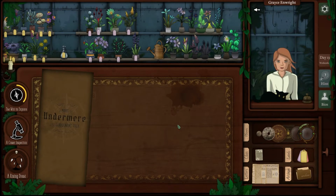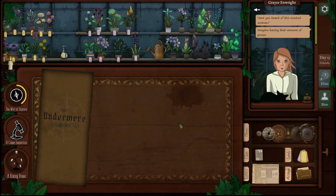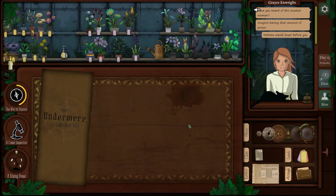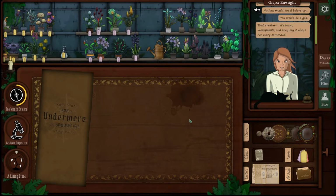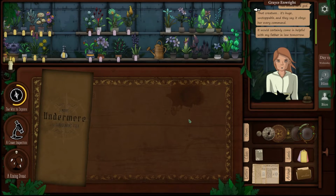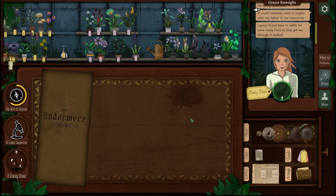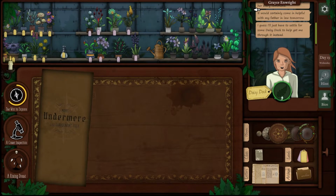Grace Enright. Have you heard of this Mac woman? Imagine having that amount of power. Nations would kneel before you. You would be a god. That creature, it's huge, unstoppable, and they say it obeys her every command. It would certainly come in helpful with my father-in-law tomorrow, really. I guess I'll just have to settle for some Daisy Dock to help me get through it instead.